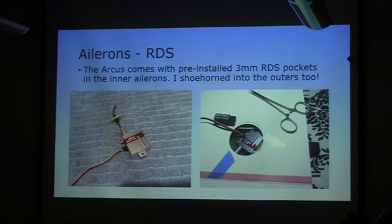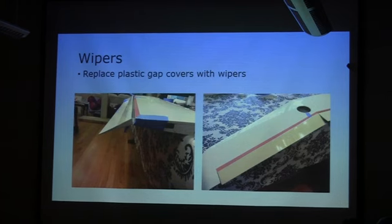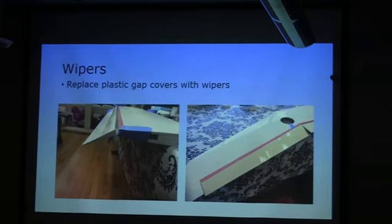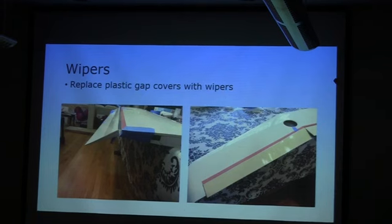Next slide. Okay, so going along with this low drag thing, I also decided to replace the plastic gap covers with wipers.